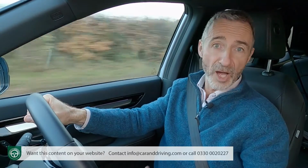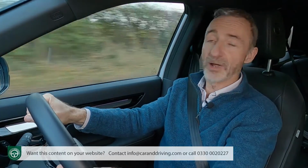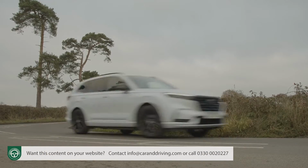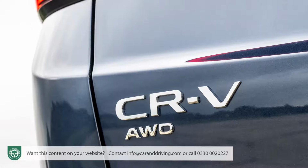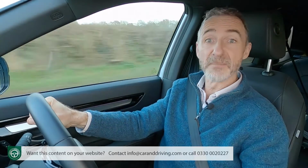You might prefer the hybrid version though, and not just because it is a lot cheaper. It's around 100 kilos lighter, and that does make it feel a little more agile when you're cornering. And as mentioned earlier, you get the benefit of a 4-wheel drive system which can move torque around between the front and rear axles as traction needs demand.